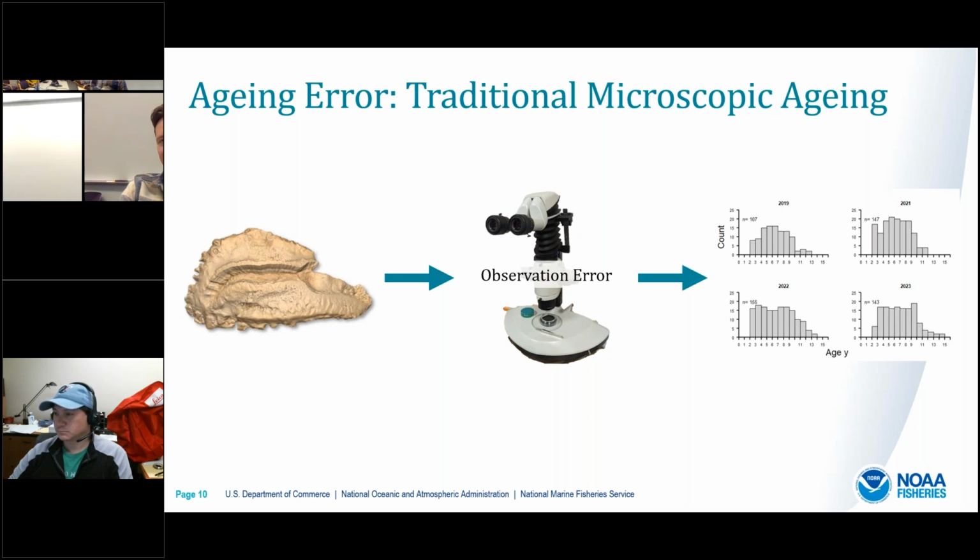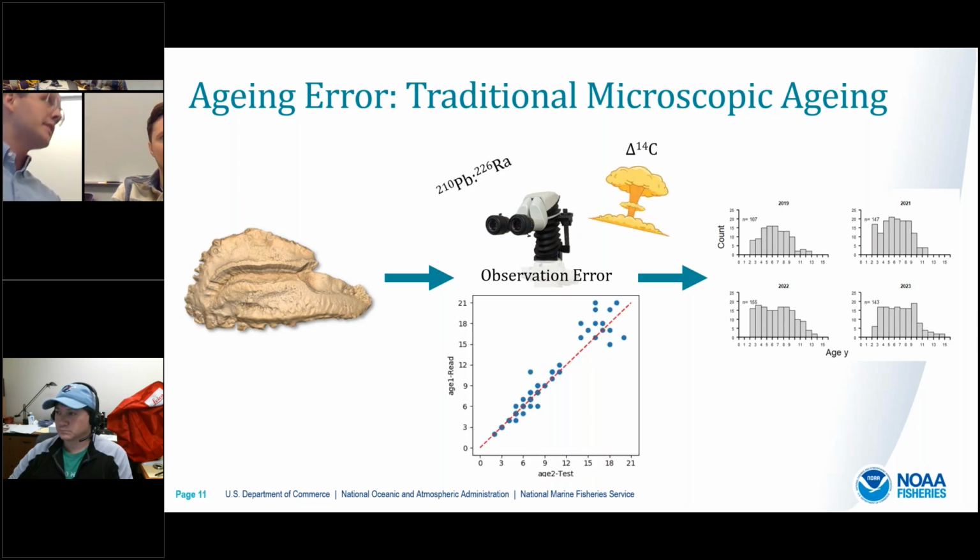But we go from otolith to microscope to ages, and we really have one source of error, which would be observation error at that observation stage if we're not estimating the actual true age of that specimen, so we can have bias or imprecision at that step. We can try to account for those with age validation studies to validate protocols, like lead radium dating or bomb radiocarbon. And the caveat there is that we're really validating a protocol, not individual ages for individual samples. And then we can also track the precision using paired readers.